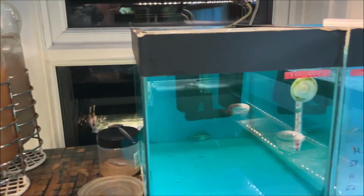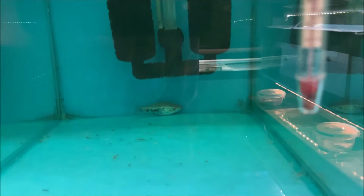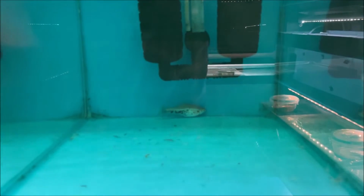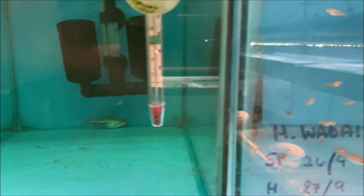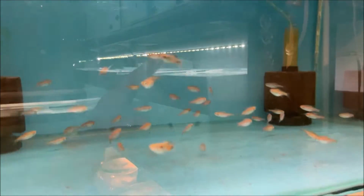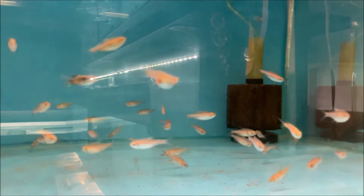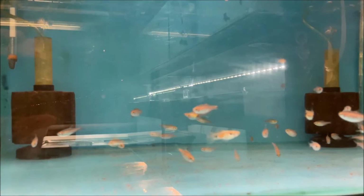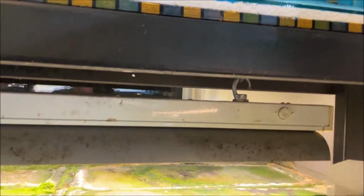Moving along, another hospital tank with a female Montezuma sword, feeling sorry for herself, attacked by a male, tore her tail. She's being treated at the moment, hopefully she'll pull around. And some of my young blueberry tetras in a planted tank. These are really colorful fish. In a bare tank, they look very bland. Another relatively recent find in the aquarium world.